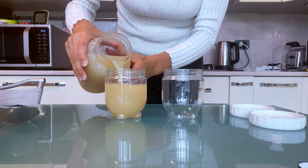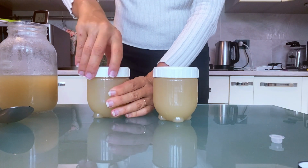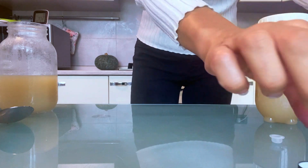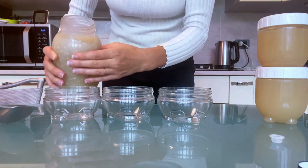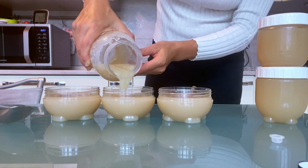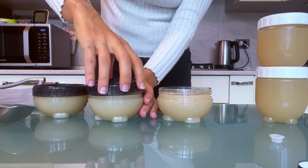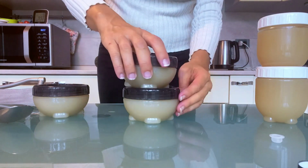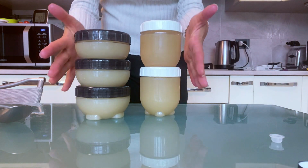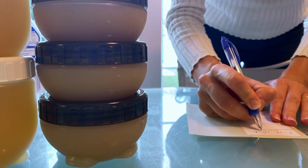Now we are going to pour both of our broths into freezer containers. Remember to put a sticker with a cooking date on them before freezing.